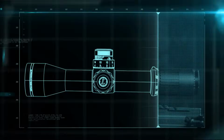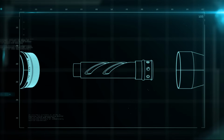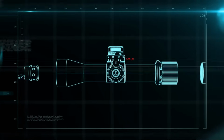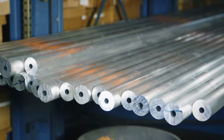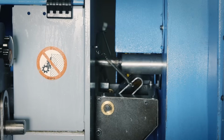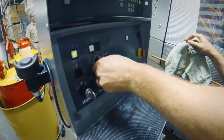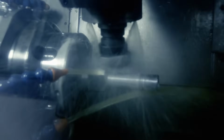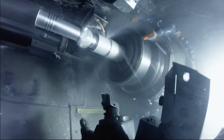The Riflescope breaks down into the lenses, the erector system, and the main body. The body starts as 3.7 meters of aluminum tubing. The blanks are placed in a computer-controlled cutting machine, where they rotate on a spindle. First, the eyepiece end is cut. Then, the objective end, the side that faces the target, is machined.